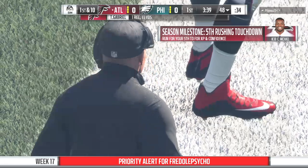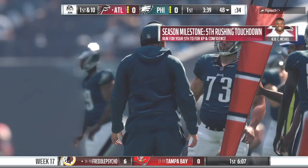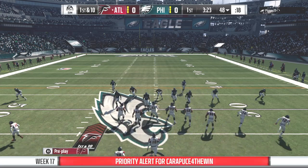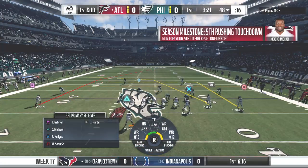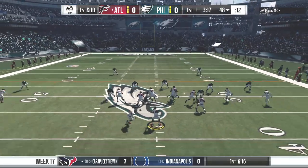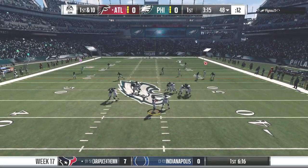Well, from their point of view, this game could not be starting out much better, could it? Force a punt on defense, and now they're moving it crisply on offense. Crisply, I like that. Yeah, moving it very, very well. It looks like the defense is on their heels a little bit. You put a score in here, long way to go, but you're right, that's a heck of a start.